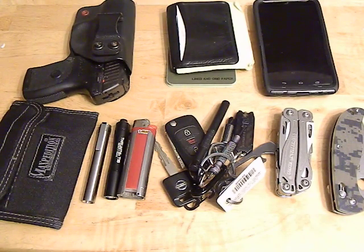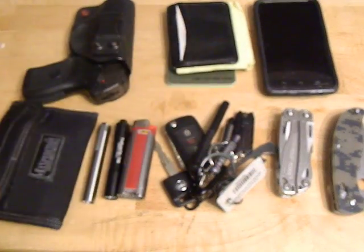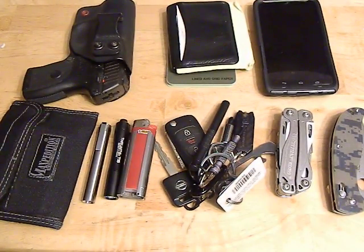Hey guys, want to show you my EDC plus a few extras that I do for other stuff as well that I don't carry every day. We'll start with the easy stuff first. Droid Turbo, picked it because of the battery life. It's got a huge battery, lasts all day and then some. Awesome little phone, have it every day everywhere I go.